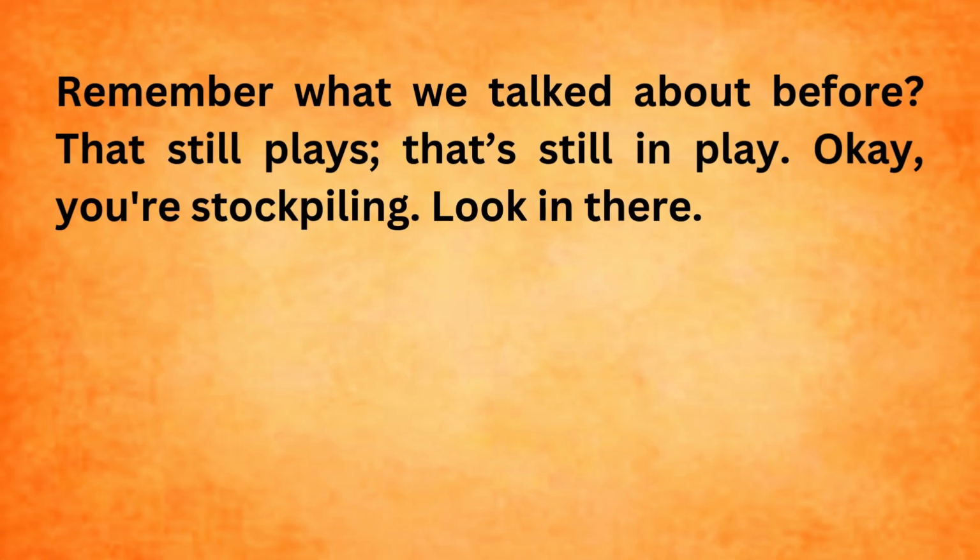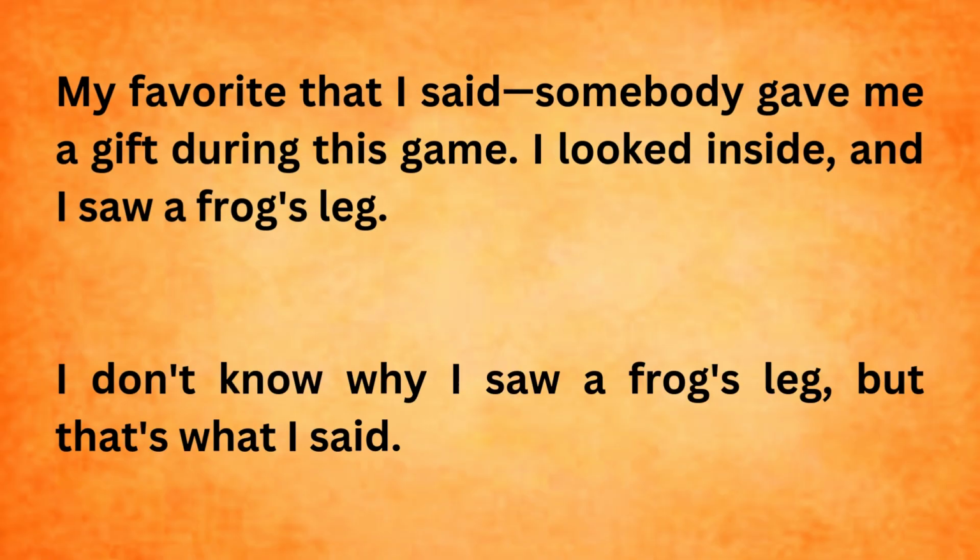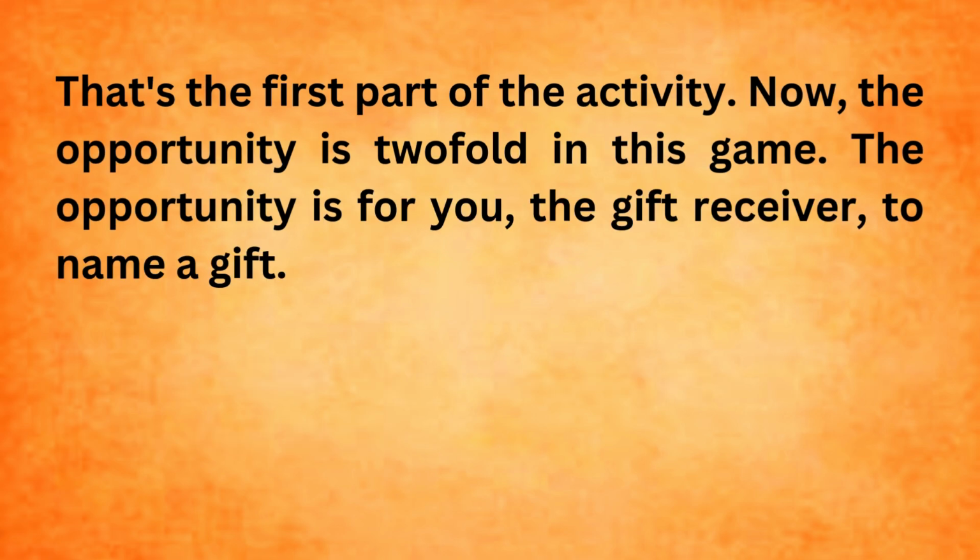Remember what we talked about before? That still plays. That's still in play. Okay, you're stockpiling. Look in there. My favorite that I said, somebody gave me a gift during this game. I looked inside and I saw a frog's leg. I don't know why I saw a frog's leg, but that's what I said. That's the first part of the activity.